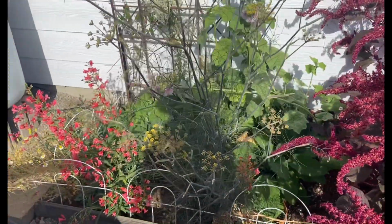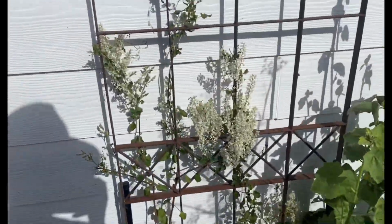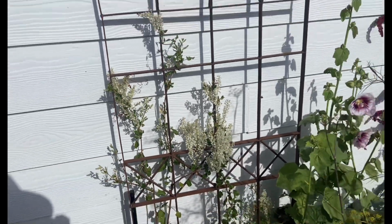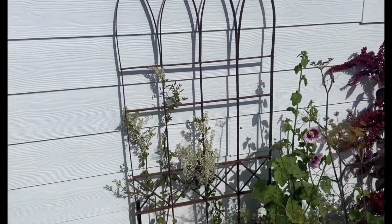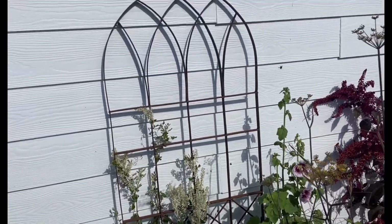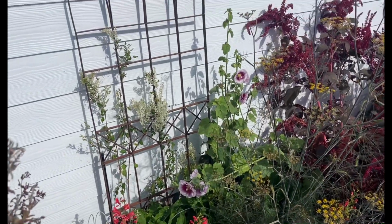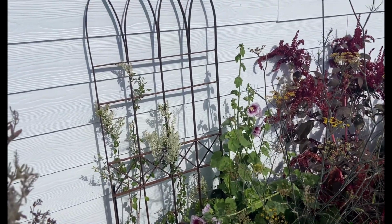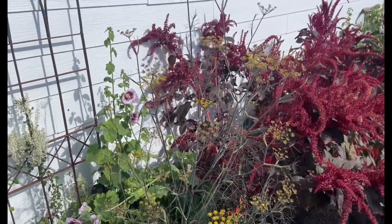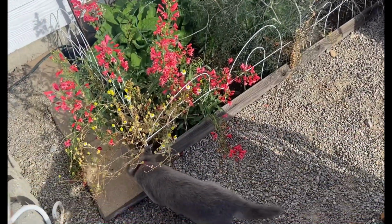But you can see all of this over here. And then you guys, look at this silver lace vine. Is that not so pretty? This was the one thing that I did remember to grab out of our old garden and brought with me. And it's just such a cute little trellis. I'm so excited about it, and to have the silver lace vine going on it. Looks like the pollinators really like it. But I love this little flower garden space. Hi, Fluffy Paws.